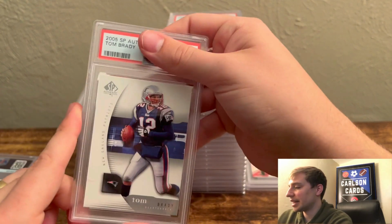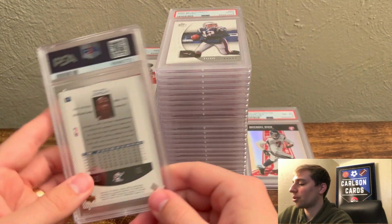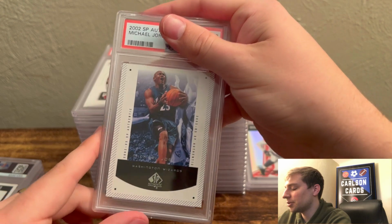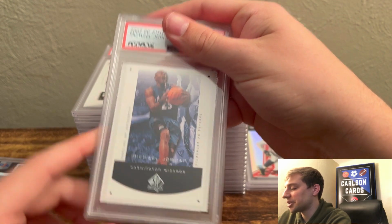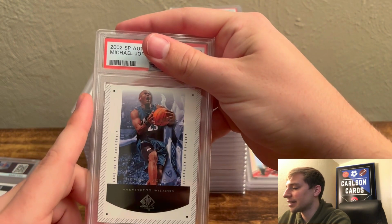Next we have a Tom Brady SP Authentic. Pulled a PSA 9. I like SP Authentic. I like the white borders. You'll see right here, just a nice, easy design. You would assume it would grade well a lot of the time, just because of the edges and corners, right? You're not going to see black chipping like you'd see on these other cards.